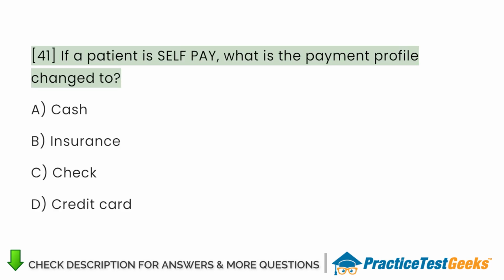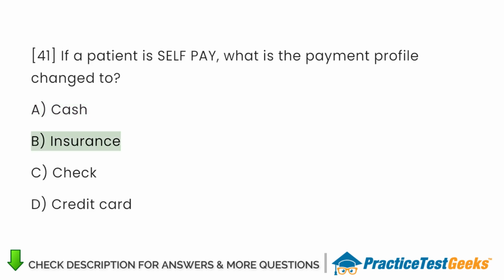If a patient is self-pay, what is the payment profile changed to? A. Cash. B. Insurance. C. Check. D. Credit card.